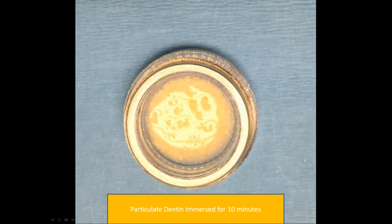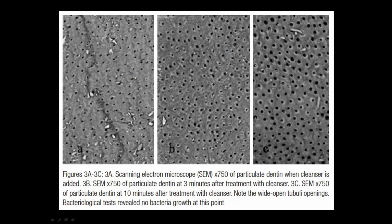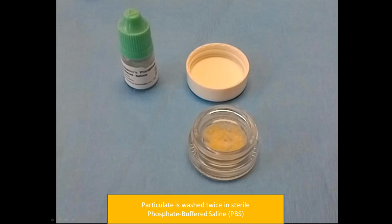So 10 minutes that we want to soak in the alcohol solution, the hydroxide and alcohol solution. Pour any excess of that solution out. Go ahead and fill this up with the phosphate buffered saline. Allow the material to be wet, remove the excess saline, and then do it again.